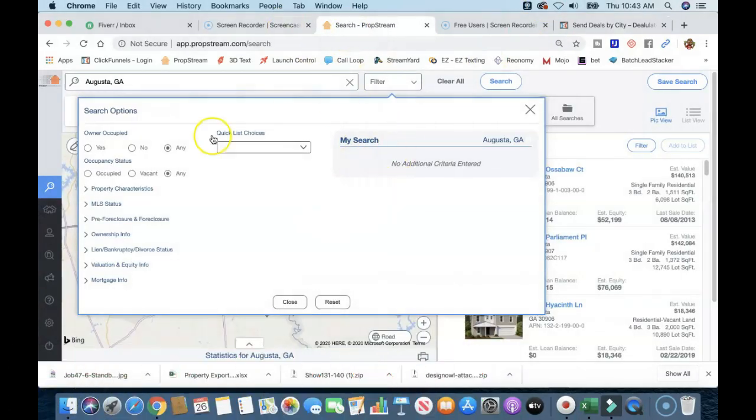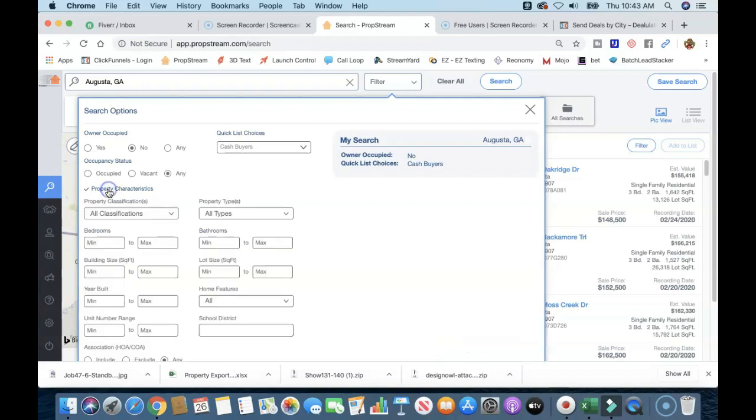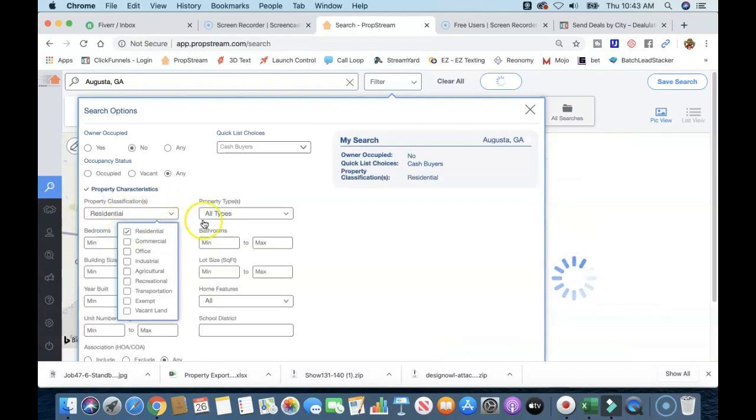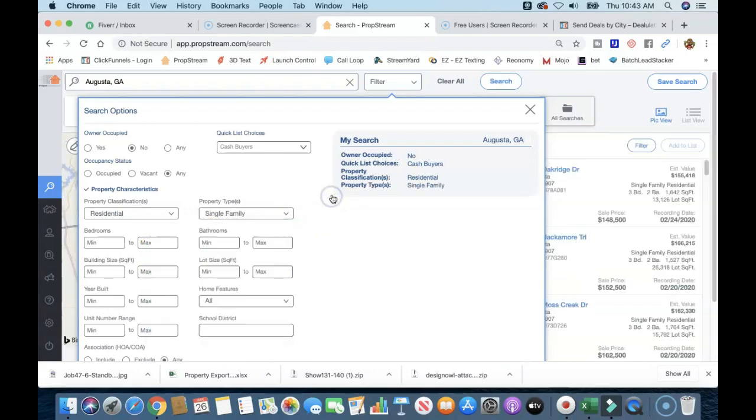All right, so now, I chose Augusta, Georgia. Then I hit filter. I want to do no owner occupied. I want to do cash buyers. All right. And then property characteristics. I want to do residential and single family. Now, if you're in a market where they have row houses, you just want to do residential, because it'll eliminate row houses if you do single family.